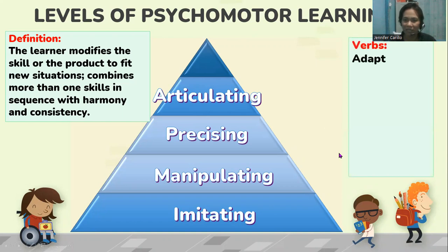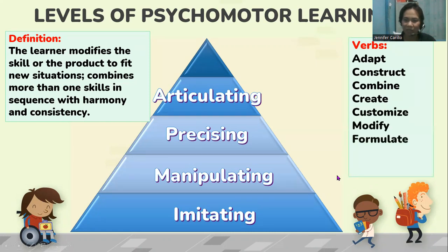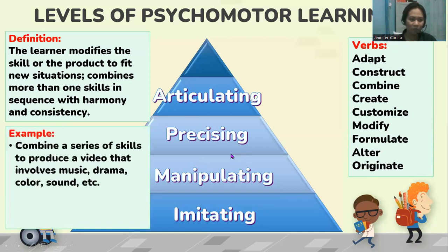We can use the verbs like adopt, construct, combine, create, customize, modify, formulate, alter, originate. Okay? So if the students can perform these actions, then the students show the skill in articulating. So let us have some examples. Number 1, combine a series of skills to produce a video that involves music, drama, color, sound, and etc. So those are the video editing skills, effects, background music, okay? So they can produce their own product.